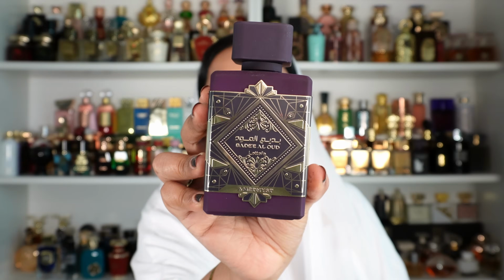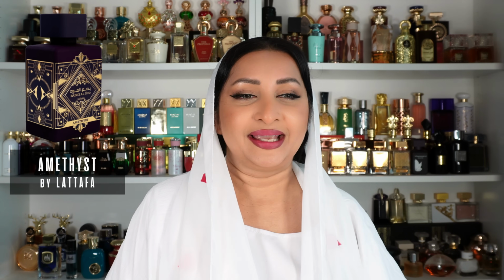Wow, we have a lot of alphabet A. Next we have, how can I not have this in my collection? This is Amethyst, from the Ameer Al Oudh collection, and this was supposed to be a dupe for Atomic Rose by Initio. I personally don't think it is. A lot of people get a rubbery note in it. Some people get a gasoline note. When I got mine, initially it did have a little gasoline note. Luckily, I never had that rubbery thing going on. I had the rubbery thing in Ameer Al Oudh Oud for Glory, but not in this one.